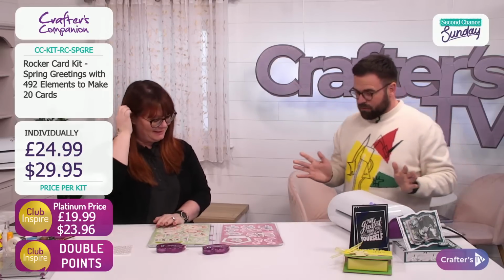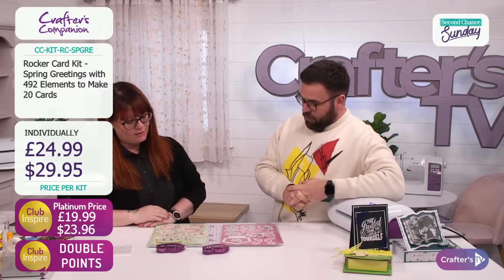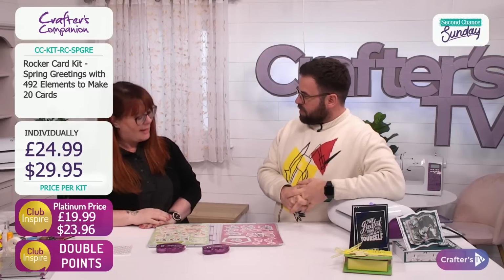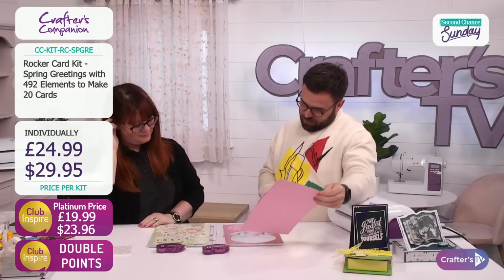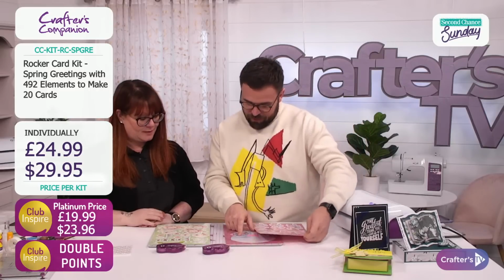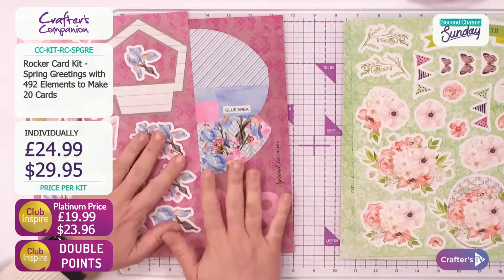Anyway, we're going to make that rocker card, I believe. We are. So fabulous. I've picked 2 out, so you can pick whichever. Are you going to make one as well? I am. Should we make them together? Yeah, I don't know which one I like. Oh, glue area. We've got this one here, so we make it nice and simple. Yeah, I'll make this one, I think.